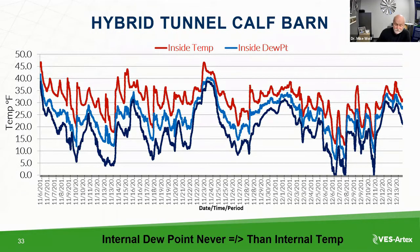This is looking at the top line. The red is the barn temperature. The middle line is the dew point in the barn where the calves are, and the bottom line is the dew point outside. This is during November, December. On that middle line, you can see the dew point in the barn never matches the barn temperature, so we're not getting condensation and high humidities that may be problematic for the calves.